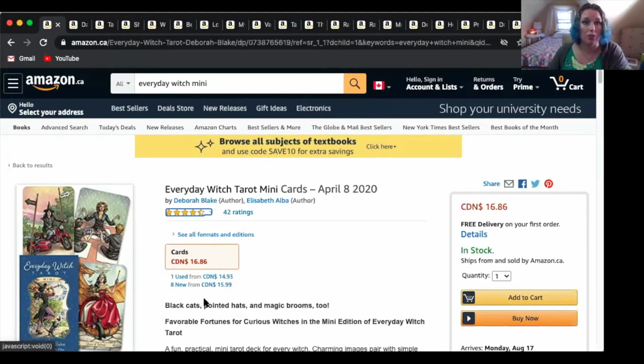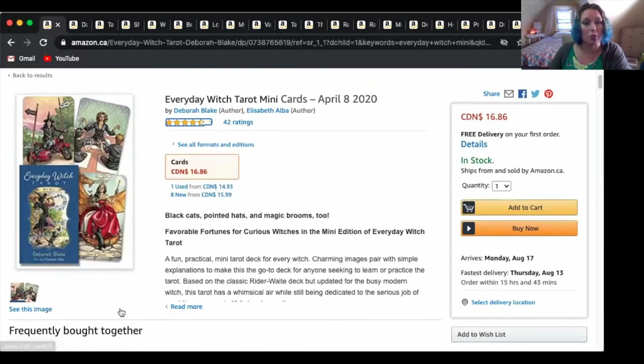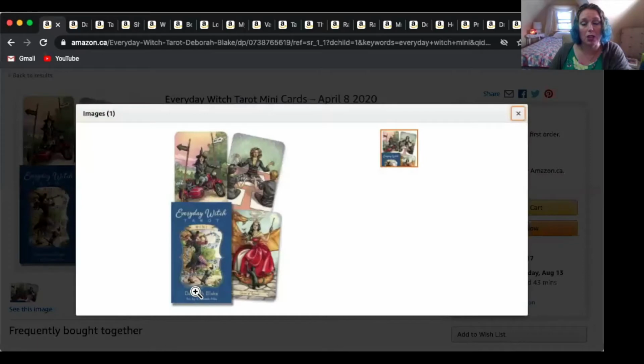So I just think it would be fun to have a smaller, more travel friendly version to keep with me. Let's see if we can make this image bigger. Yeah. So you can see some of the images here. I mean, this is Amazon, you don't get a whole lot of pictures, but I do very much enjoy this deck and it would be nice to have a travel version. So that is number one for the options here.